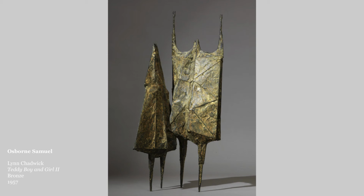This piece, Teddy Boy and Girl, references that youth subculture that emerged in Britain in the 50s, where teenagers really for the first time had their own identity. And if you look closely, you can see that he's depicted the typical dress associated with the Teddy Boy and Girl, the drain-pipe trousers and pleated coats. He won the International Prize for Sculpture at Venice.